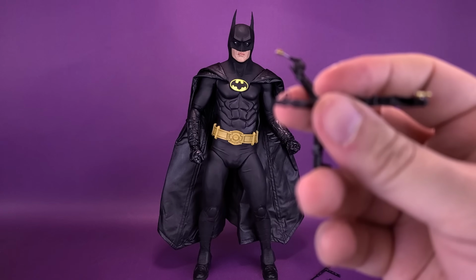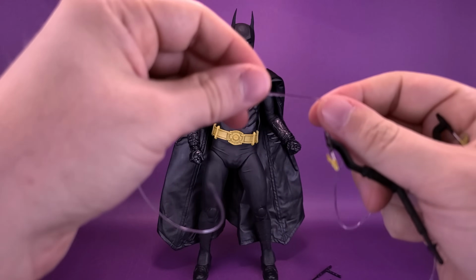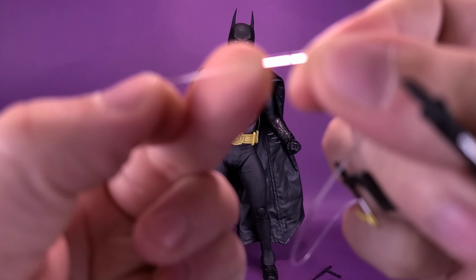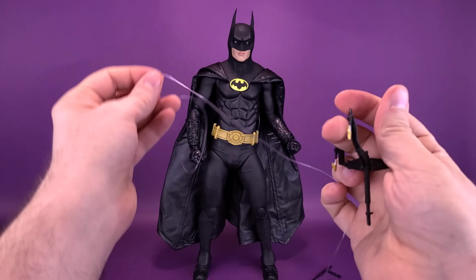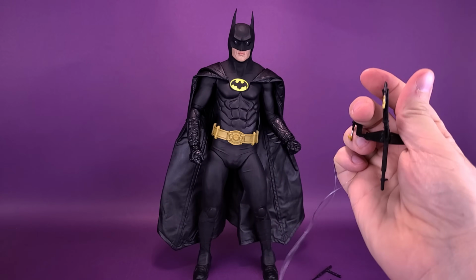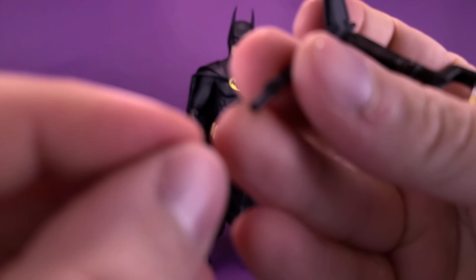To come included also with the figure, you get yourself this Grapple Line. And the Grapple Line is similar to fishing line, although it has a much more stretchy material that they're using for it. What you do is just take the end of the line, providing you can actually find the end of the line, and you're going to thread the needle.